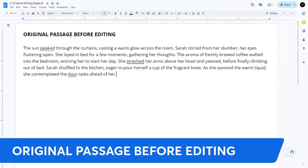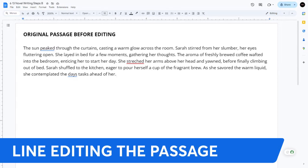Now, right off the bat, I'm already seeing stuff that I need to fix. But now that we know what it looks like, line editing the passage. All right. Couple things we've got to do here. First and foremost, actually, I'll leave that for last.